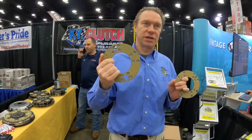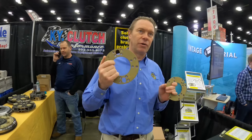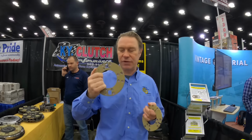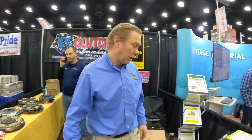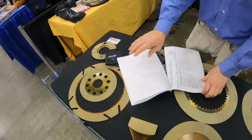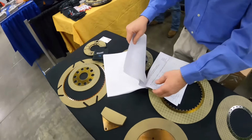This is nice because it doesn't break up like the other stuff, like a molded friction, which will break when it gets under pressure or something. This has a metal backing, and then it's got the Kevlar friction. I've got a list of parts that I can send you. Yeah, that'd be great. It's pretty simple. If you look at Oliver on here, it's broken down into different sections. Oh yeah, Massey Ferguson and AGCO. Oliver, White, there we go.